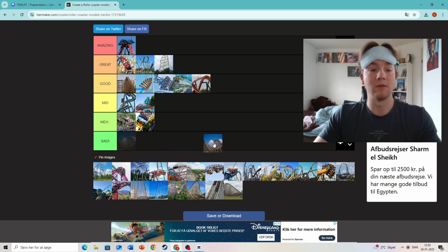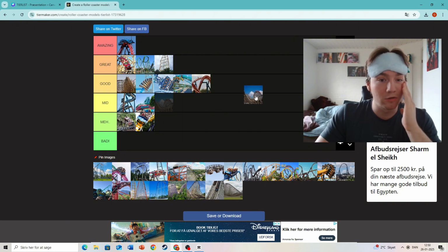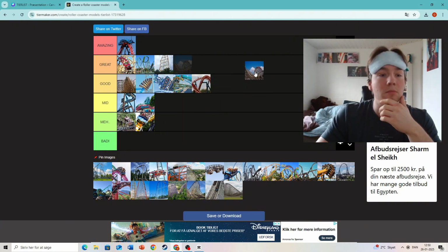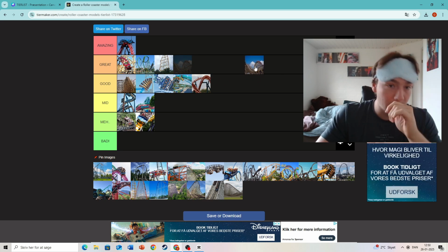And on top of that, you have El Toro, classic, intense, crazy all the way through almost, and then you also have Balder. I've tried that one at Liseberg. Great coaster, not more than great. Simple layout, airtime hills, turns.